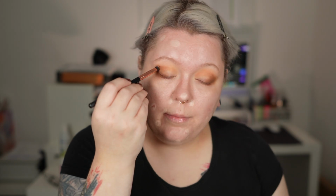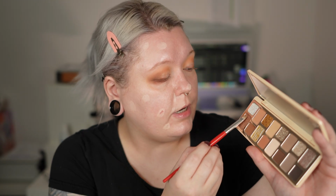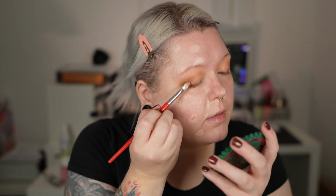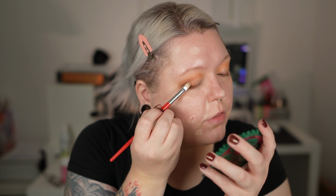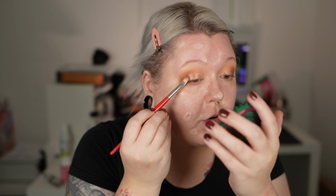The shades are definitely buildable, so I'm now on the second layer of this darker brown. I want to incorporate all 4 of the shimmers on this side of the palette, so I'm starting with the first shade in the second row. And I tap this on the outer third. Oh, I see how this shimmer can be a favorite for a lot of people.